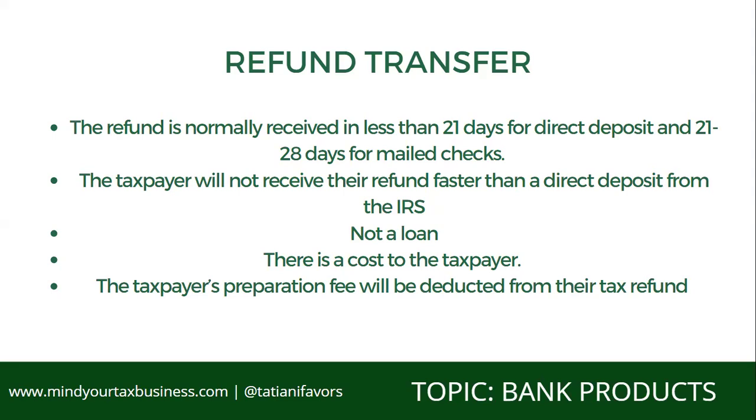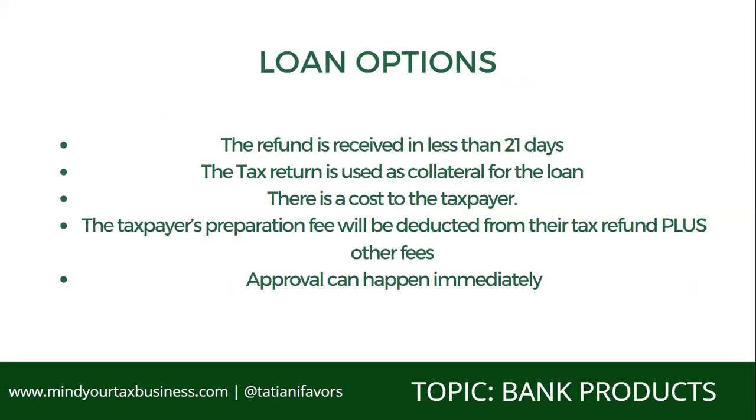Okay. In layman's terms, a refund transfer is simply the process of reducing a client's refund by your tax preparation fee. Okay. And when you do that, the bank ends up paying you your fee. So it solidifies your fee, but someone else is collecting your money. Okay. It's convenient to your client because they don't have to pay out of pocket for your services. It's easier to just reduce their refund by your fee. Okay. That's one option.